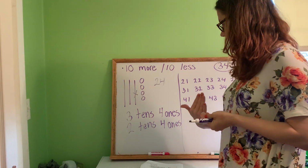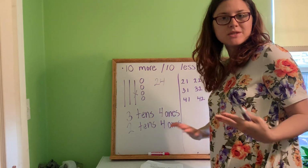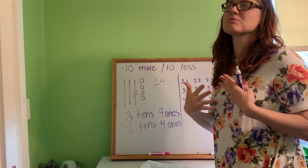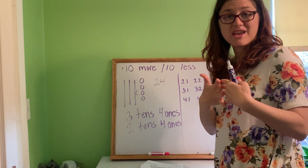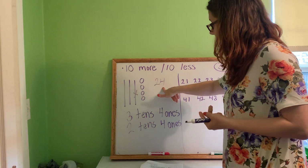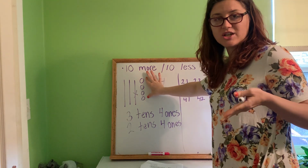What changed when we took away 10? And the conversation that we would have in the room is that the 10s changed. That makes sense, right? Because we got rid of a 10. And I know I sound redundant, but in the room we have to keep saying this until they're making that connection. What stayed the same though was the ones, because when we look at this model, we did nothing to the ones. The ones did not change.